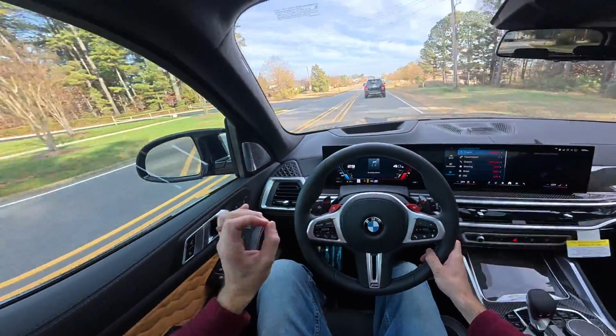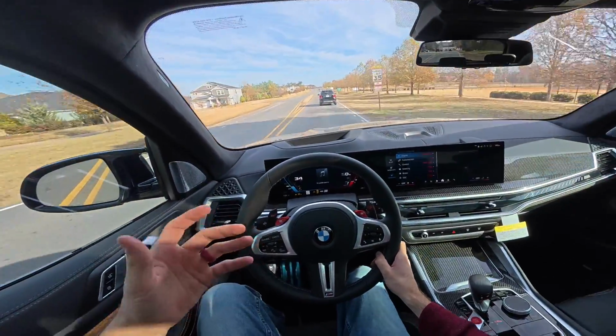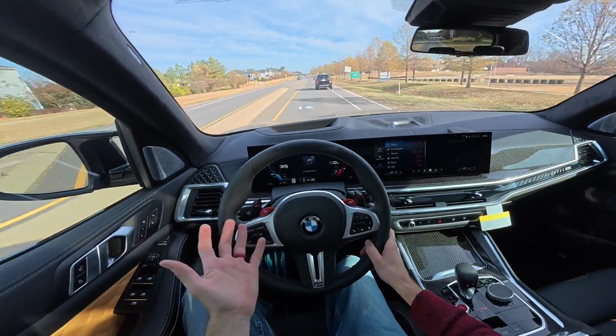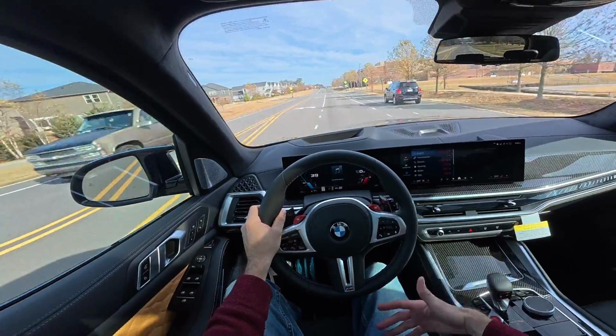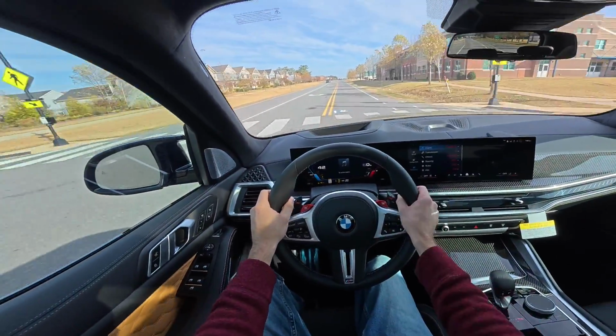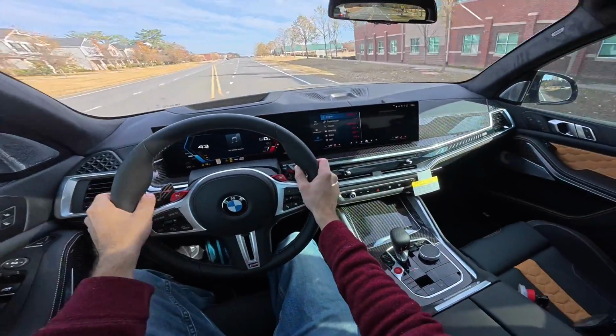Aside from that, I think it is a very nice SUV. So again, if you're looking for a luxury focused vehicle, you want all of that power and performance because maybe you have a family, maybe you need to use it for towing, you just need an SUV. It's a really good blend for all of that in one for the X5M Comp. But that is going to wrap it up for this all new model.